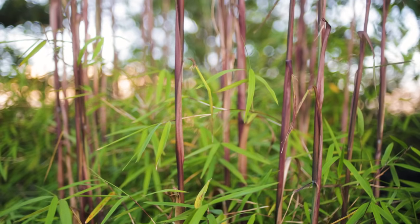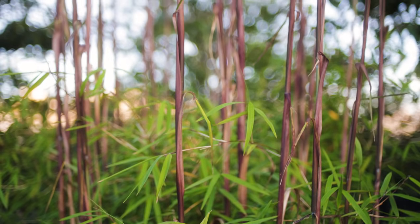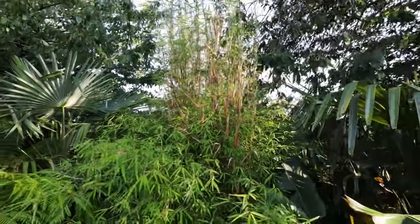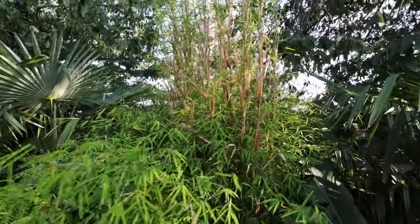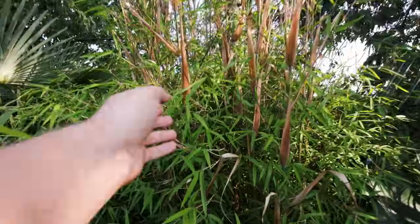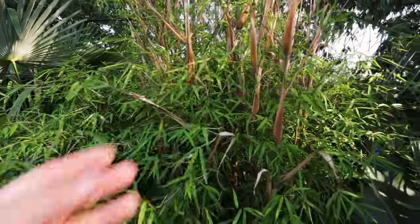Where possible, I always recommend growing bamboo from small plants. They just settle in so much quicker than a big division will, and you eventually get those big culms so much quicker. But this is a bamboo I'm not growing for the huge culms.